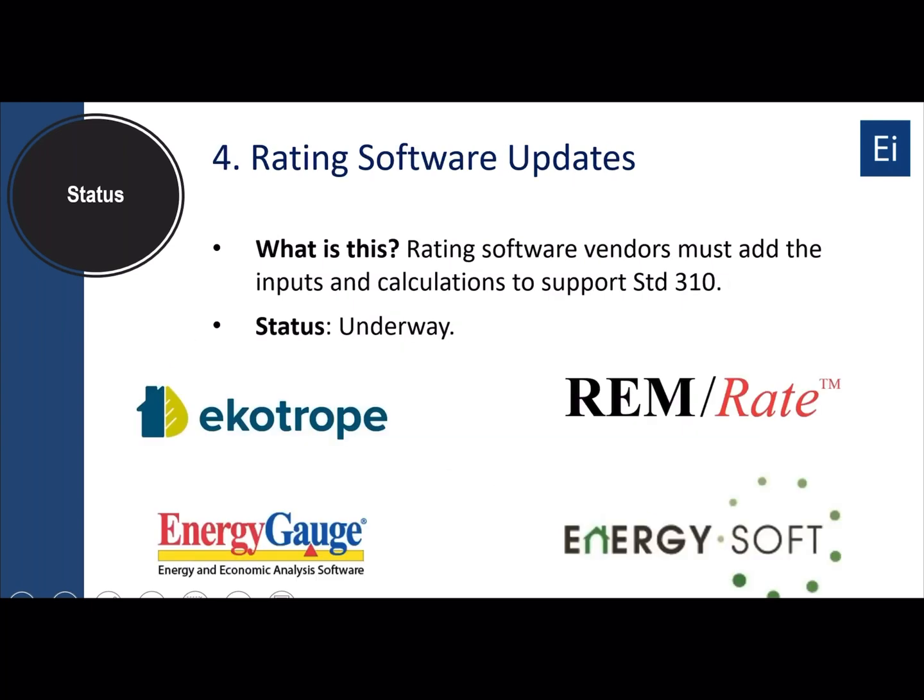The last two steps are underway. The first of those is the companies that produce energy software. Whichever is your favorite software that you use to calculate your HERS scores, each of these vendors is underway updating their software, most of which have indicated that they hope, either by the end of this year or early next year, to have their software updated to incorporate Standard 310. And so now that can be incorporated into HERS ratings as well as Federal tax 45L calculations.